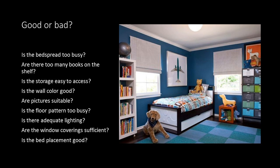So just to take a picture, I'll look at this bedroom and, like you would do in a bedroom, just ask yourself the questions: is the bedspread too busy? Are there too many books on the shelf? Can you access the storage easily? What do you think of the wall color? Are the pictures okay for the walls? The floor pattern, is that too busy? Is there enough light? Is there enough on the windows to prevent sound from coming in with just shades on there? And what do you think of the bed placement? Those are all answers that you can find yourself.